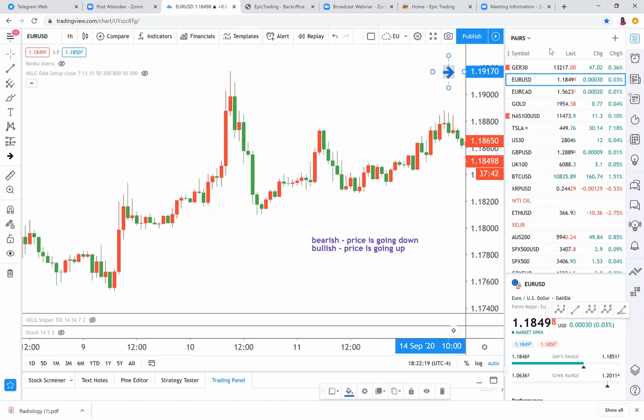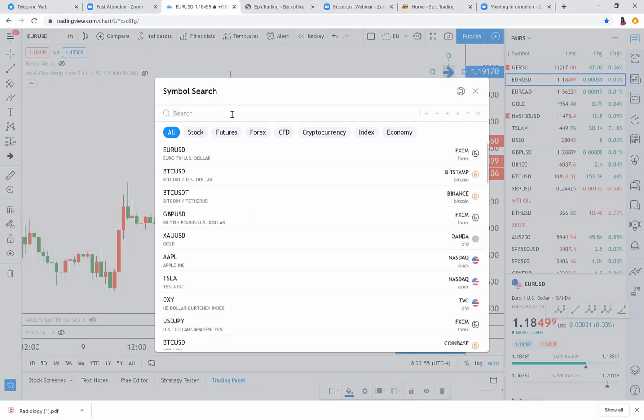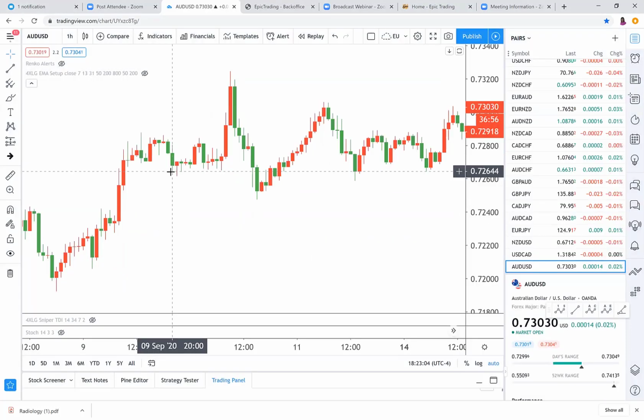Now, here's the fun part. Let's say that you wanted to look at the pair AUD-USD. AUD stands for Australia, the Australian dollar, and then USD, of course, is the United States dollar. So you can use this field here in the upper left corner, and you can type in the pair that you want to search for. So I'm going to search for AUD USD. Okay, and at this point, it doesn't matter which one you pick. Now that's how you change your pair.